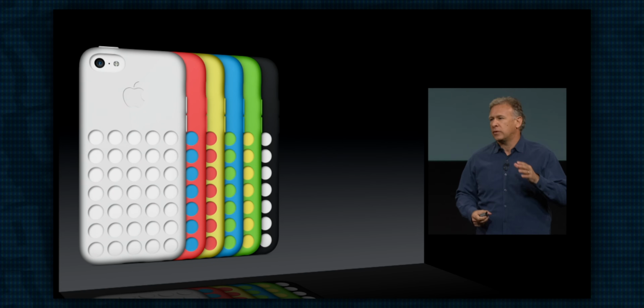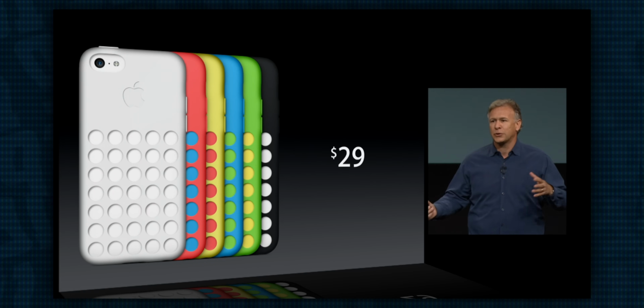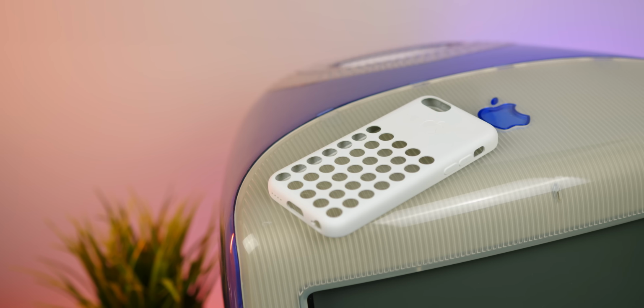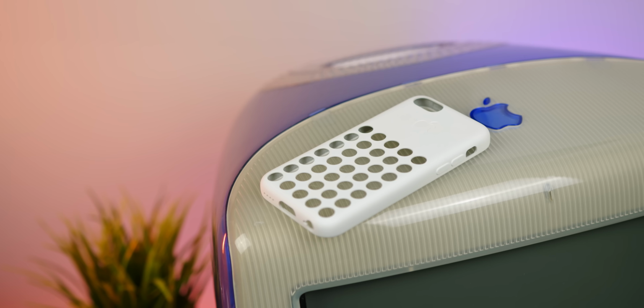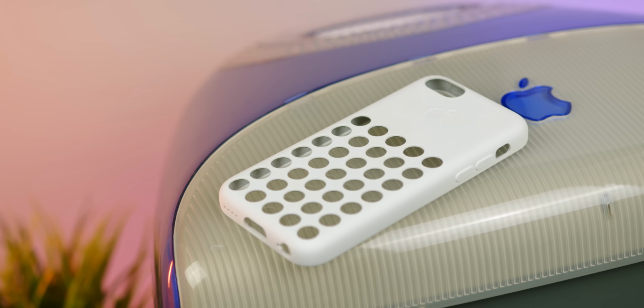In the very least, this was a cheap case by modern standards. It was priced around $30 in 2013, which is about half of what a silicon case would run you today. If you want one for yourself, you can still find them brand new on eBay for under $10. Just make sure you're getting an authentic Apple one. Obviously, you can't show off your beautiful iPhone 5C with some knockoff piece of plastic.